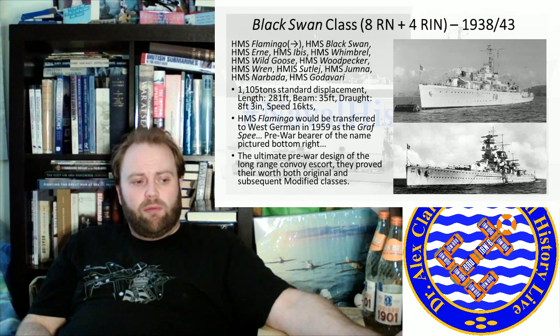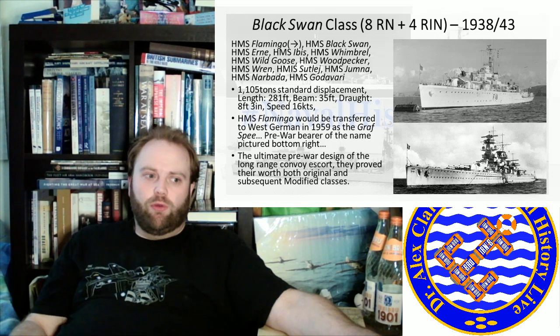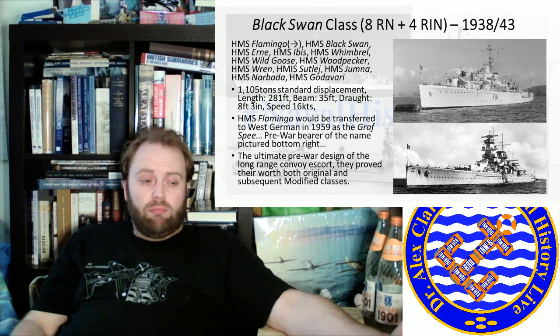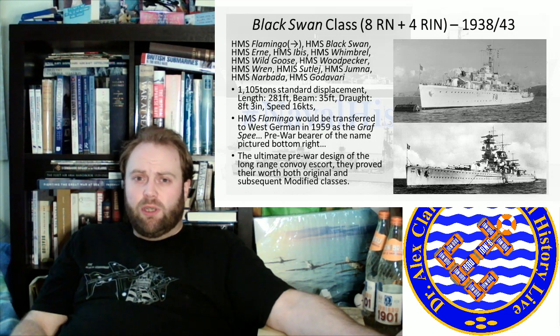The modified class of Black Swans are the lion's share of those sloops built during World War II, and they are critical. This is the class which HMS Starling is famously a member of. This is the class which does so much in World War II for anti-submarine warfare.